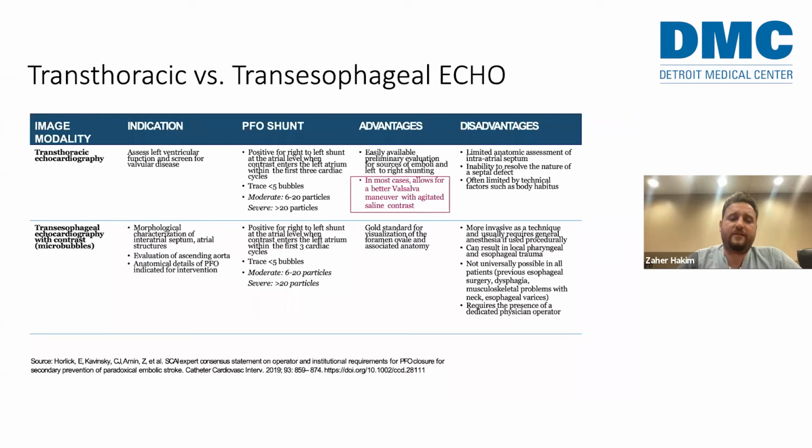However, if there are 6 to 20 bubbles crossing from the right atrium to the left atrium, we call it a moderate shunt. If we see a lot of bubbles, more than 20, it's usually severe. The surface echo is limited. It cannot give us details about the length of the tunnel.